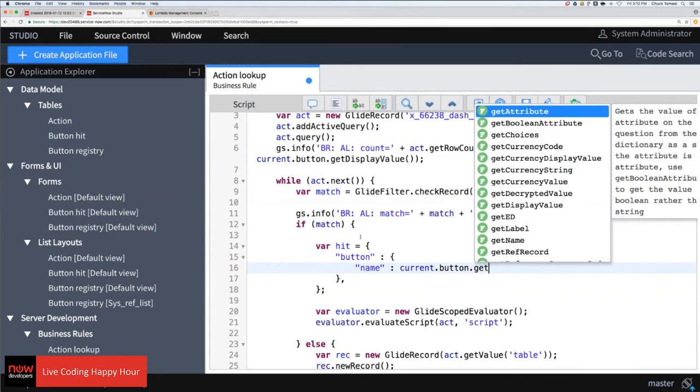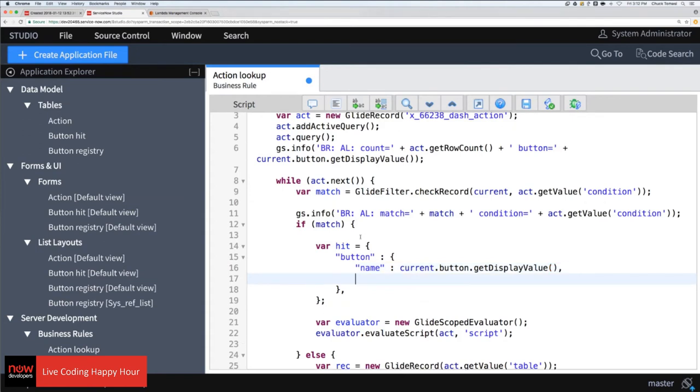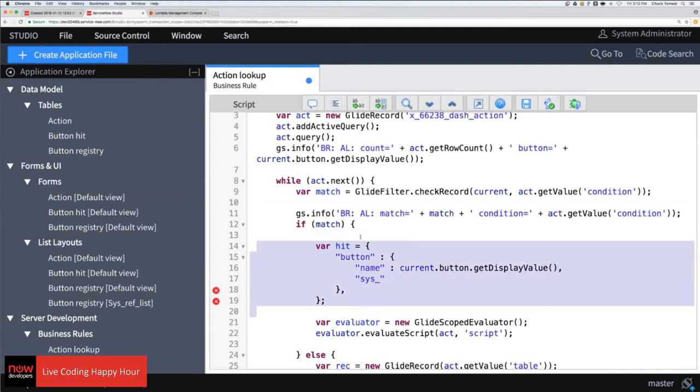So a question for you. Why would you pass in an object versus just passing in the glide record itself? That's a good point. Why wouldn't I just pass in current? Because that might make it even easier, because then if you decide to adapt it, I don't have to worry about maintaining this little orphan piece. Okay.